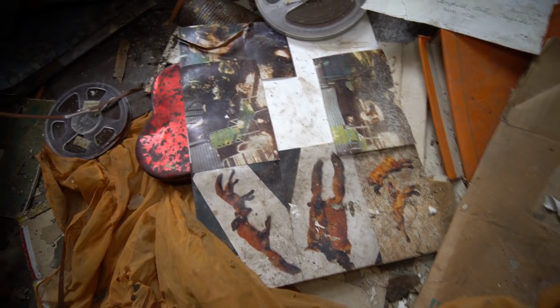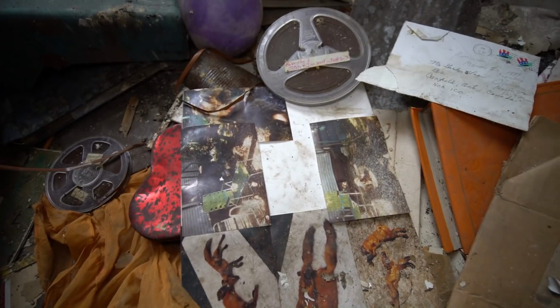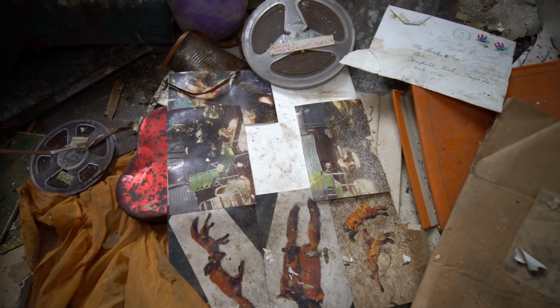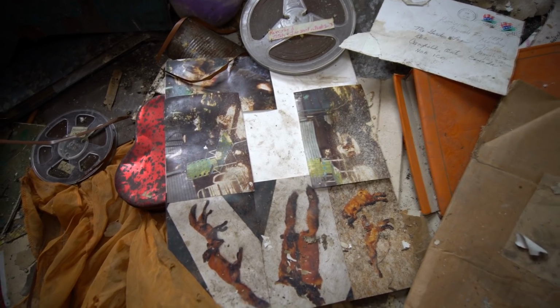And here's another one of his collages, except these are all of like dead animals. I might have to blur out that one that's like a hanging raccoon that I guess he hung up. That's kind of twisted. So I guess now we're seeing a bit of a darker side of Gordon.